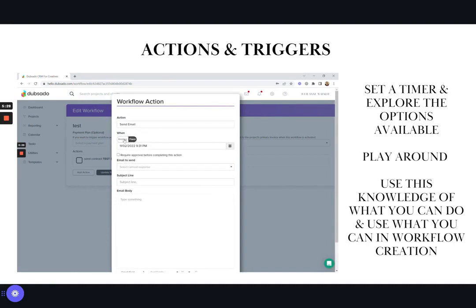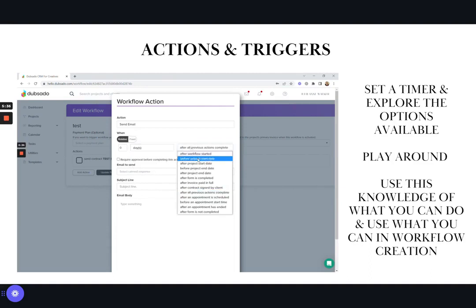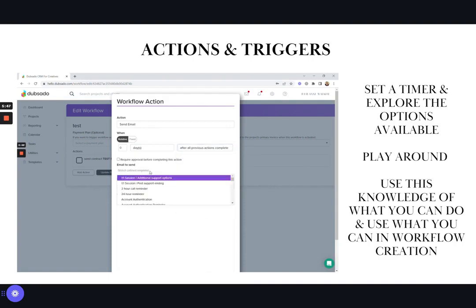And once you do this, you can see, oh, I can do this. I didn't know I could do this. This would be really helpful whenever this happens, or this would solve this problem for me. So when you do this, you see what's possible and you start to see where the different features and capabilities could actually help you in your business. Once you've done that, I also want you to use this knowledge whenever we go into the workflow creation process.